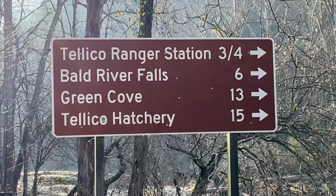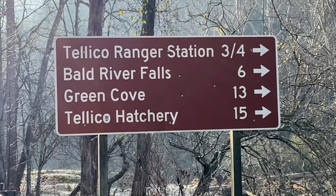Hi, I'm Travis Scott with Tennessee Wildlife Resources Agency. We just left Tellico Plains on Highway 165, also known as the Cherohala Skyway. We've been traveling along the Tellico River. We're about to take a turn on the Forest Service Road 210, which will take us up to 20 miles into the Cherokee National Forest, all along the Tellico River and the trout fisheries that it provides.